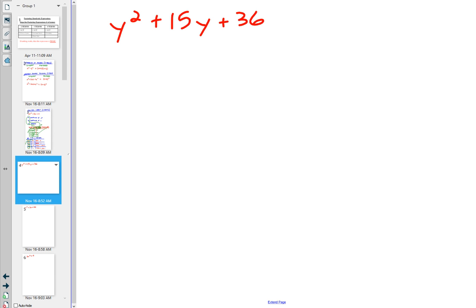Go ahead, Mohammed. GCF. Yeah, we're going to look to see if we have a GCF. GCF many times can be done mentally, but just to organize you, I would advise you, let's identify those A, B, and C values first. What value is in the A position? One. It's what's in front of the y squared. When you don't see a number in front, there's a one. What number is in the b position? 15. And what number is in the c position? 36.